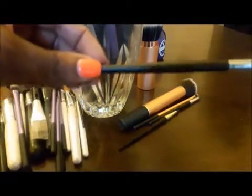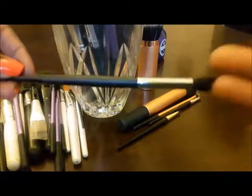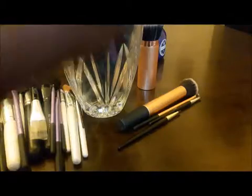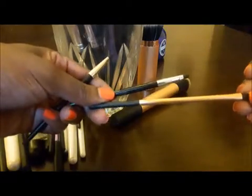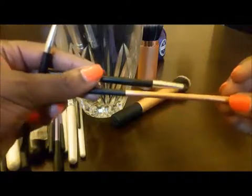I have that covered. This is an eye crease brush, one that came in that set from Mary Kay that I'm going to keep so that I can try those out. So I'll put that there. Now the last few brushes, this is the detailer brush by Real Techniques. I'm gonna go ahead and keep it.